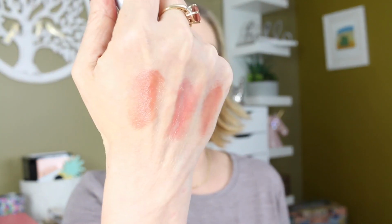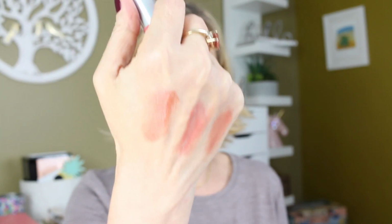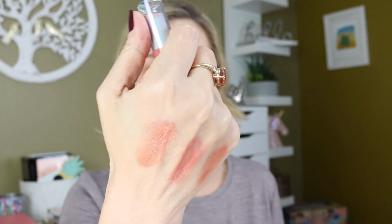Quite honestly, I'm not sure. This is the only color that I have in these formulas, so I'm not sure if that is the way that these are supposed to be or not. Let me swatch another one. They just seem almost like a lip balm, not a lip cream, not a lipstick. So that's the only thing that I'm seeing with these lipsticks, is just that they're not the most opaque in color. They are pretty translucent, but it felt so good on my lips.